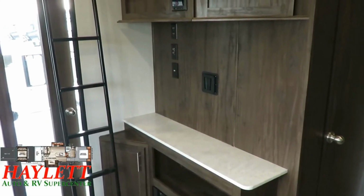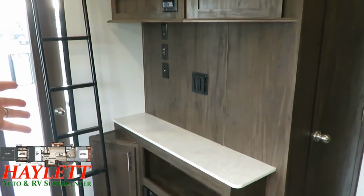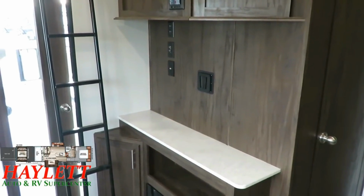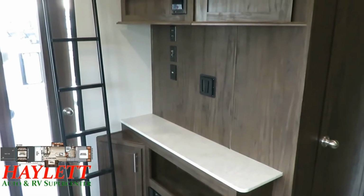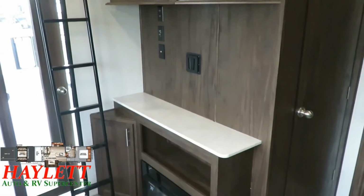But long story short, what we've found at Haylett RV, if you want to add a TV to it, guys, we can go across the street and add a TV to this thing and pay a tech to install it for less than we can get one from the factory. So, and chances are it's going to be a better grade TV anyway.